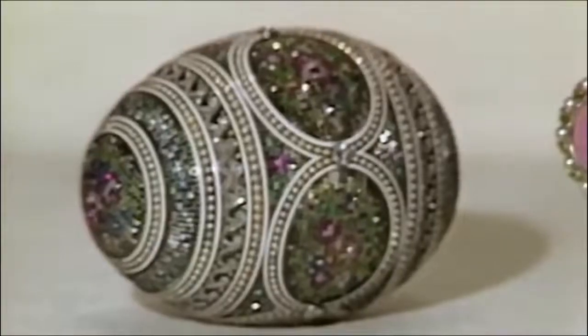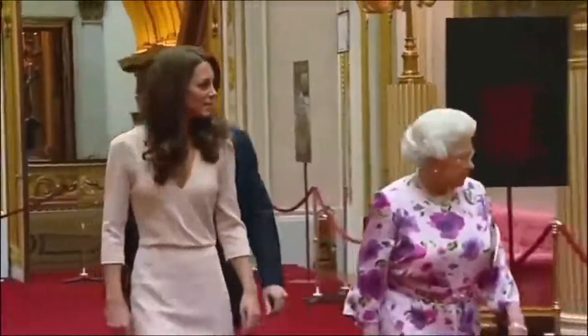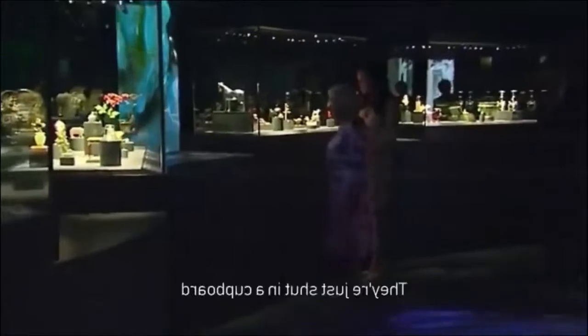And the Queen showed Kate her collection of Faberge eggs. The Duchess said they were amazing. Gosh, they're amazing. And these are shut in a cupboard. Nobody can afford these things nowadays.